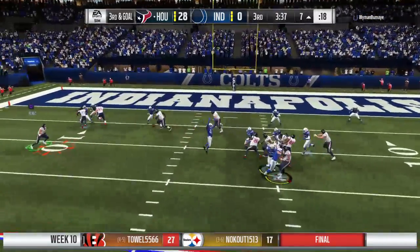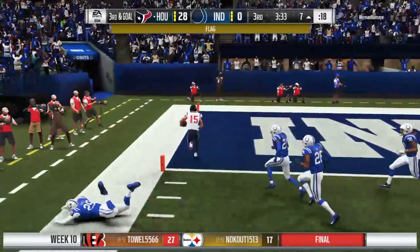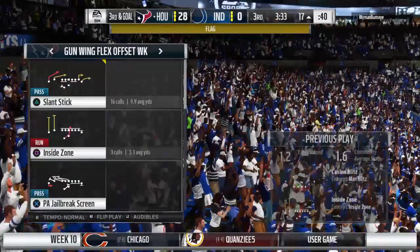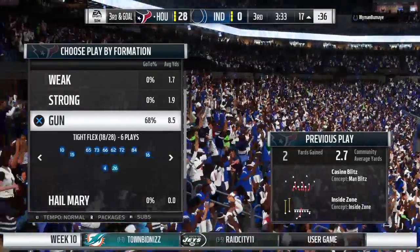Now Watson on 3rd and goal. Looking left side, and he's got a man. It's Fuller. And he'll take this into the end zone. Now, hold on here. We do have a flag down. So let's see what this is about. So reverse the celebration. We'll see if they have something else in their bag of tricks.